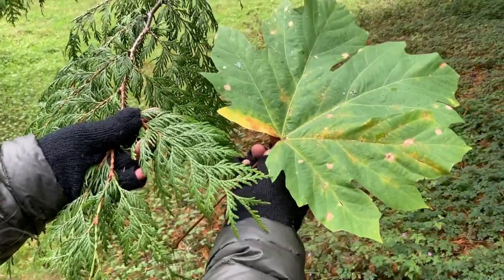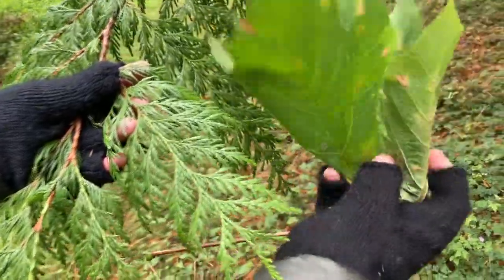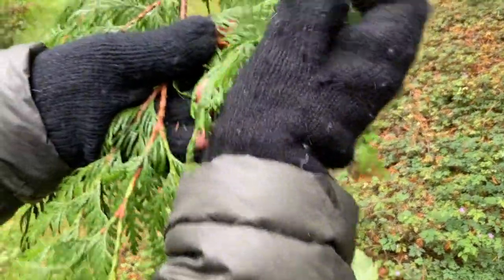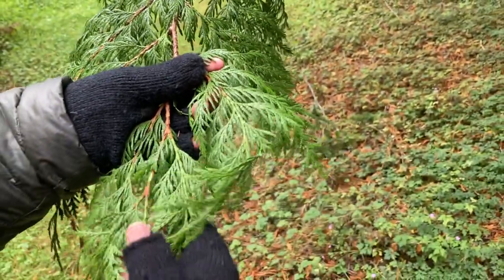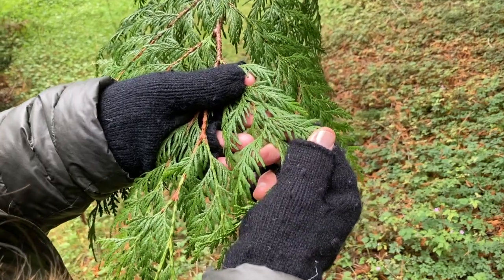Still leaves, scaly, stiffer. These, see how crunchy those are this time of year? Those are soft. But pokey. Look at all the scales on those.